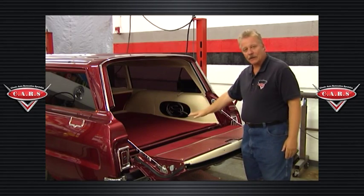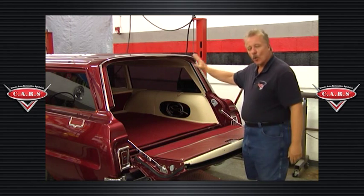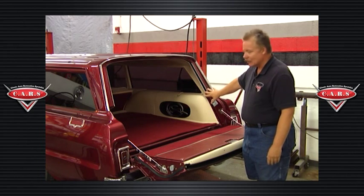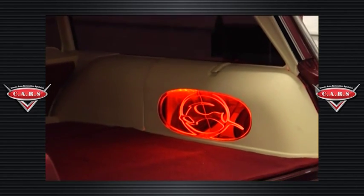We mounted in the spare tire well the amp for the car, hid the speakers, molded them, the front ones then, into the side panels, and then backlit this side over here where the speakers were mounted at. So at night it lights, the back lights up.